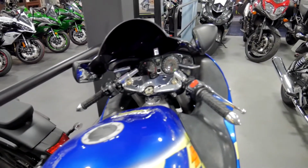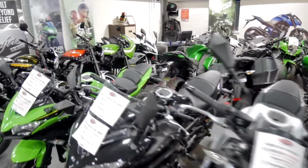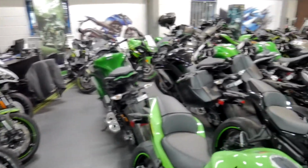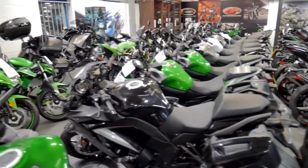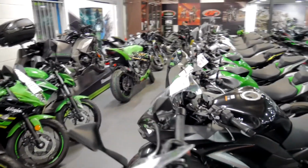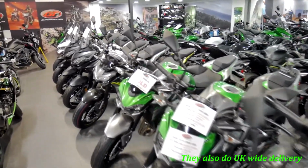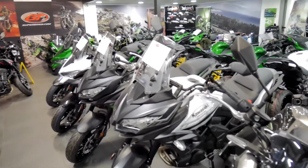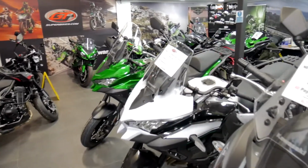But let's get on to what I'm actually here for tonight. We're here for a very special event. It's an exclusive. So I thought I'd give you a quick look around the bikes they've got in stock. Incredible stock here, so if you're in the area, anywhere in South Wales, really well worthwhile dropping in and visiting them. They got some really good bargains on the go at the moment. Maybe last year's model, but really competitive prices.